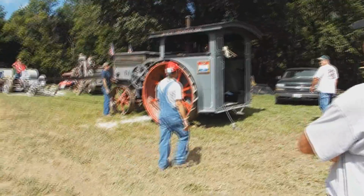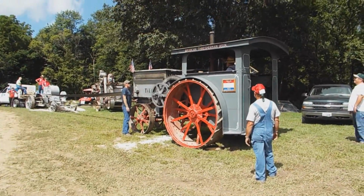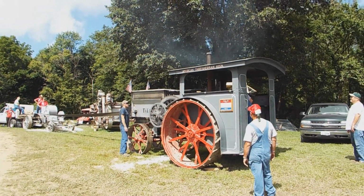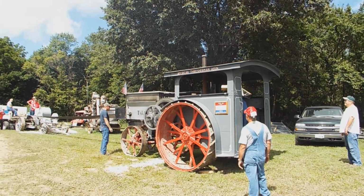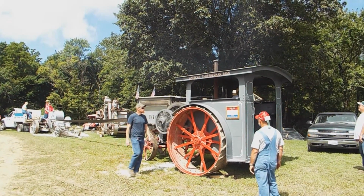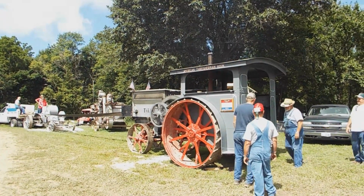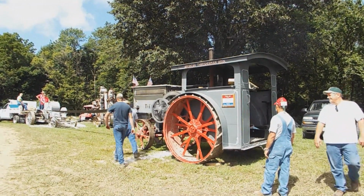Here they're going to fire this bad boy up and run that limestone mill, I guess you call that thing. It was dusty, and people actually cheered when this thing got started, which was kind of amusing to me. I mean, it was awesome to see them start it up. We're going in order of how the day was, so this is early in the day, and as we go through this video, it gets later and later.